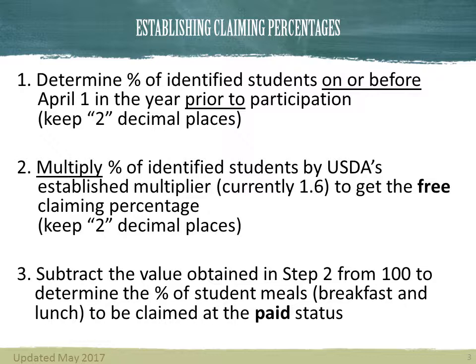We can then subtract out and figure out what your paid percentage is. I think that's a little confusing. I'd rather go with the free percentage, calculate what my free eligibles are, what my free meals are, and then just subtract out to get the difference for the paid. That way you're not dealing with 2 different percentages and 2 different decimals, all that stuff.